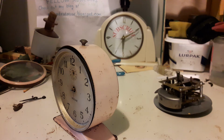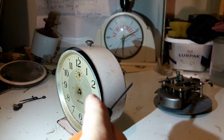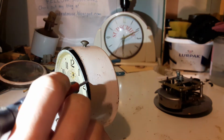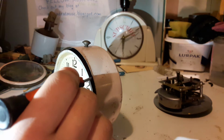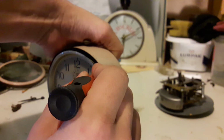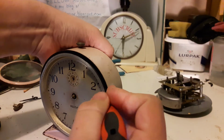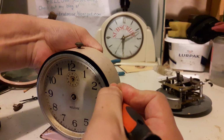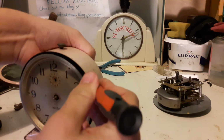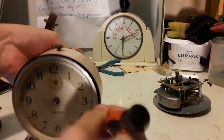Right. So I can just peek inside there. Oh yeah. I can see it's got the kind of click springs that are a piece of bent metal that fits into little holes, rather than the ones on the Scottish Westclox, which have a bent metal click rather than three fingers, or is it two fingers?